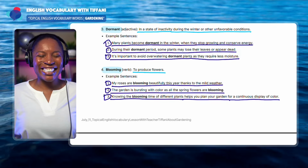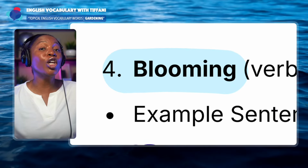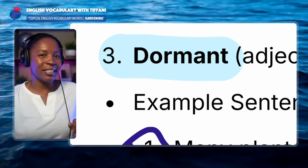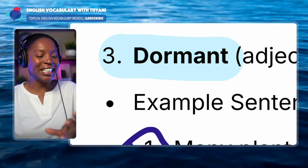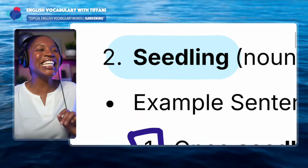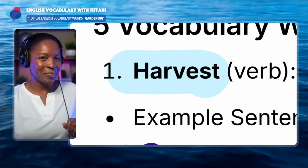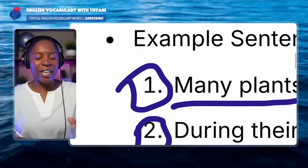You got it? Excellent. So once again, number 4 after me, blooming. Good. Number 3 after me, dormant. Excellent. Number 2. Hold on. Let's go back up. Here we go. Number 2, seedling. And number 1 after me, harvest. Great job.